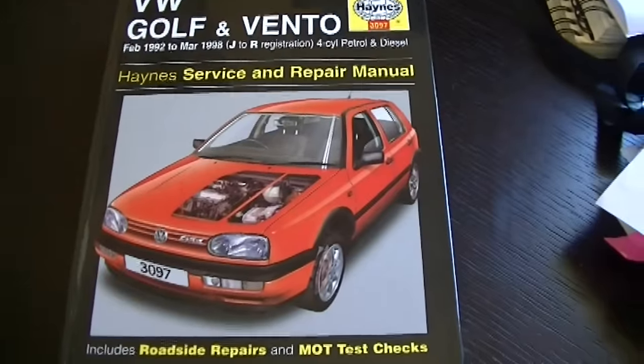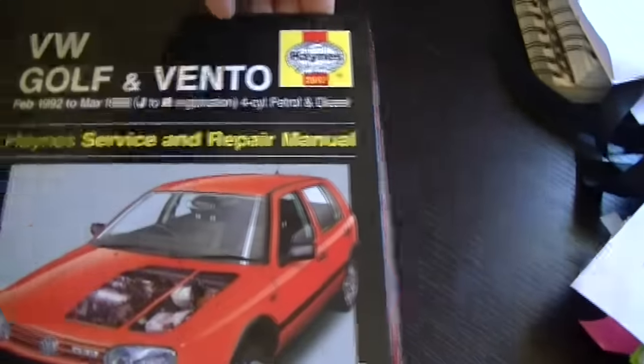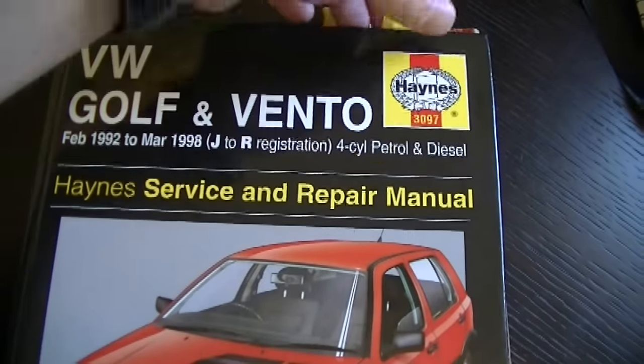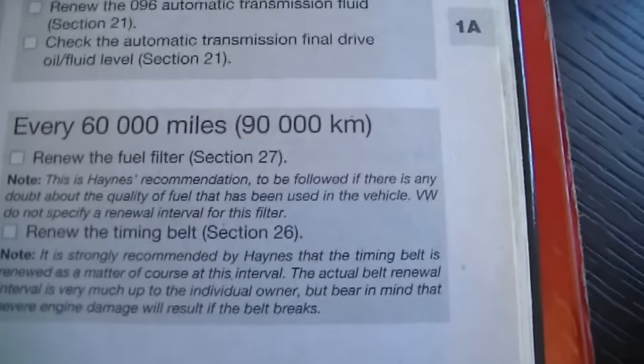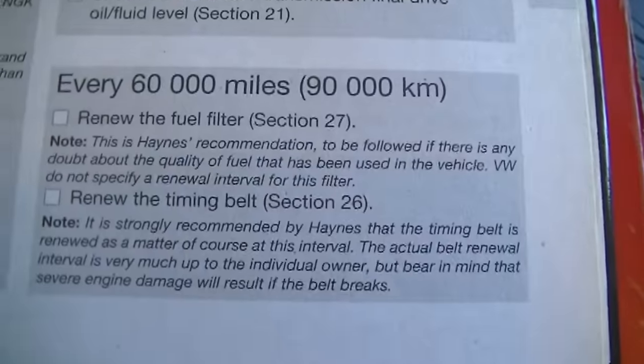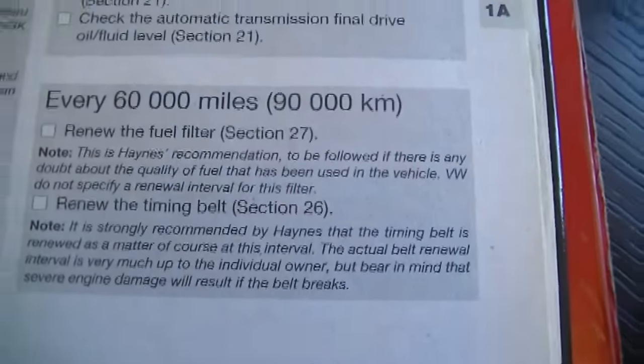Now you may be wondering how often you should change your fuel filter. If we look at the Haynes manual for this car, so it's the Golf and Vento 92 to 98, J2R Edge in the UK, it's a Haynes recommendation that it should be changed every 60,000 miles, 90,000 kilometres, which probably equates to about every 5 years.